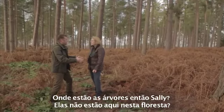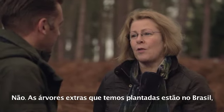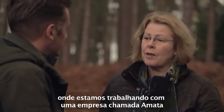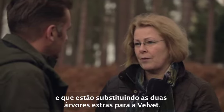Where are the trees though, Sally? I mean, they're not here, are they, in this forest particularly? No, they're not. The extra trees that we've planted are over in Brazil, where we're working with a company called Amata, and they're replacing the extra 2 trees for Velvet.